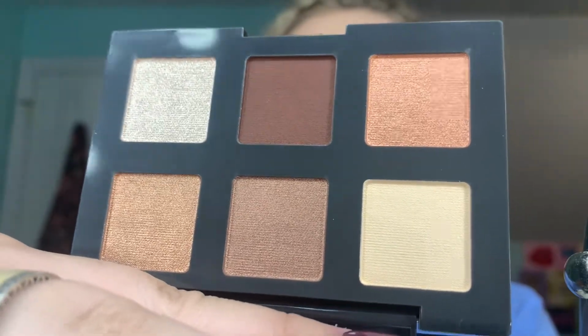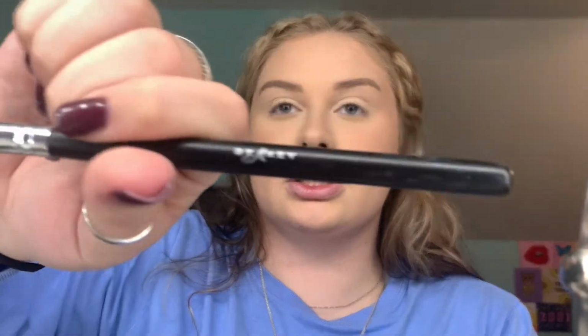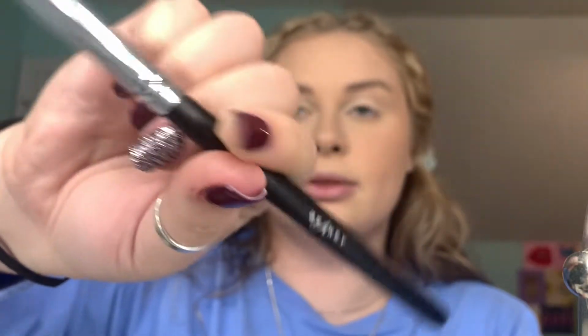And it looks like fall colors. It is tacky on my eye. But there's maybe 2 matte ones out of 6. So I'm going to take this brush. It's from Amazon. I don't really know what that brand is, but it looks like this. It's just a big fluff brush, probably for concealer or something. But I'm not using it for concealer. And all I have is a brown to work with. I guess I'm going to put this brown in my eye.